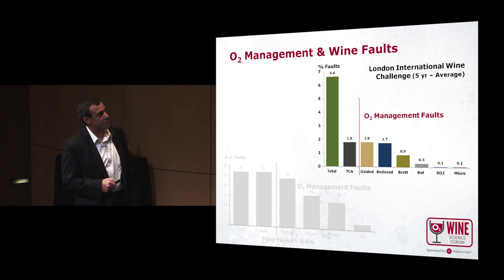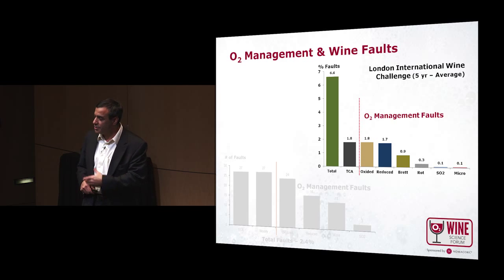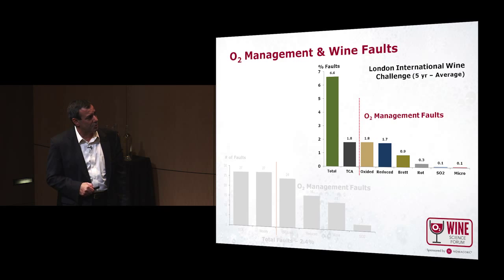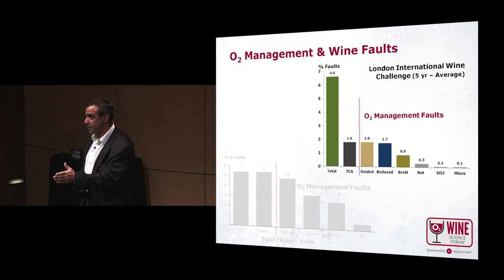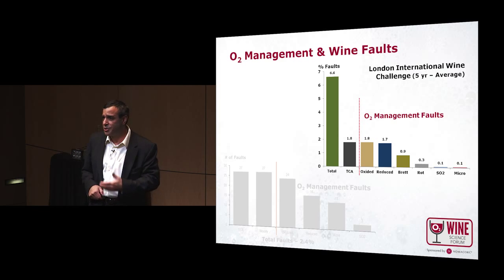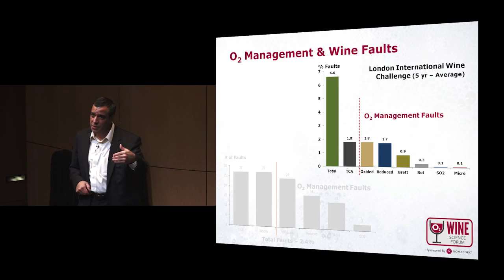Just to point out, on average, over those 5 years, roughly 6.5% of all wines submitted were deemed to be faulty, which is not shocking, although in some respects it is shocking. Of that, cork taint is alive and well, sitting at just under 2%. I just want to point out that that's 2% of all wines submitted. And this is London, and London has largely gone screw caps, so that's 2% when only roughly 50% of the wines are under cork. So the actual cork taint rate based on bottles closed with cork is just north of 3%.